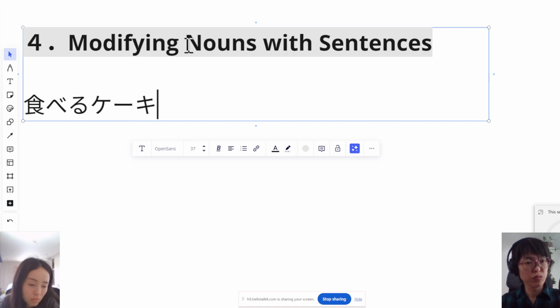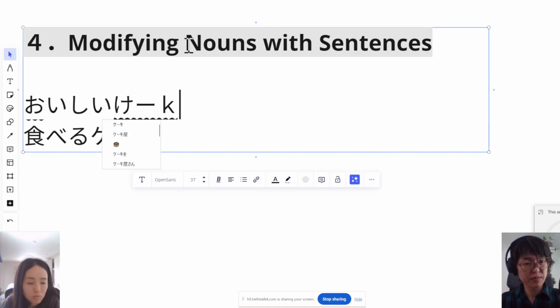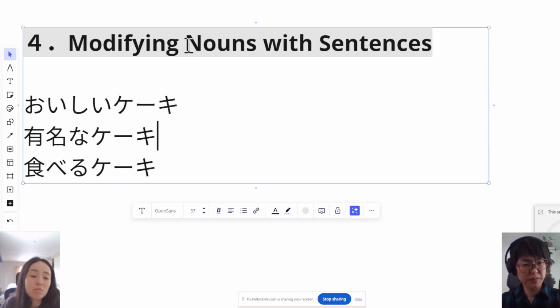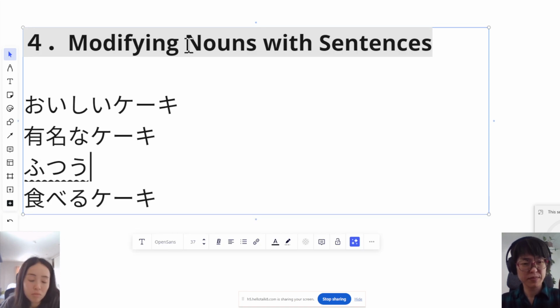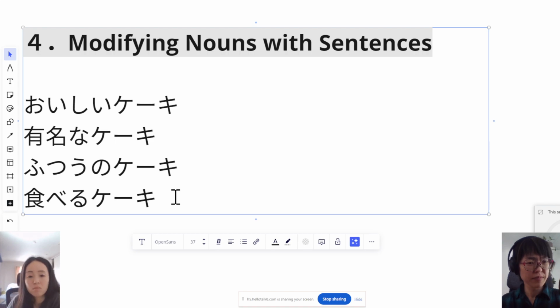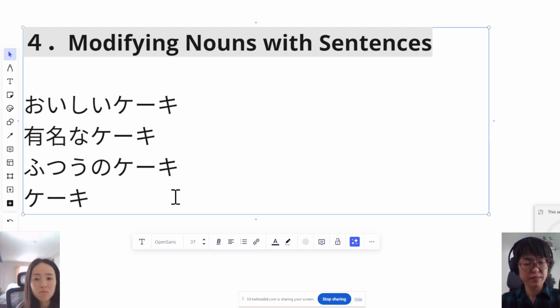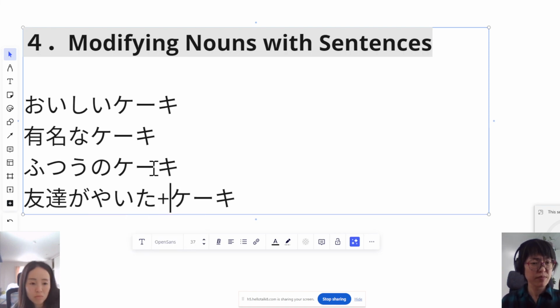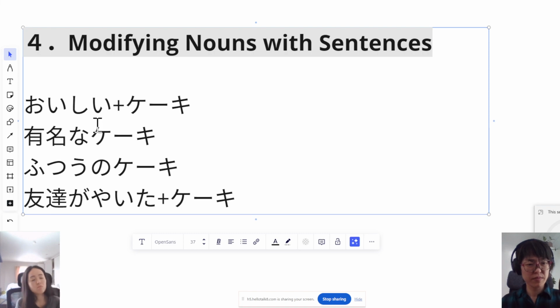Modifying nouns is the same as modifying nouns with i-adjectives, na-adjectives, whatever. It's just that you can actually do it with verbs as well, in the casual forms, the base forms. Some examples: 借りた本, the book I borrowed. 借りた本をやっと返しました. I finally returned the book I borrowed. What kind of book? The one I borrowed. やっと means finally. Our next sentence is 昨日作っといたカレーを食べてね. Eat the curry I made yesterday, okay?